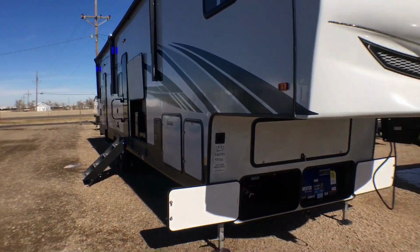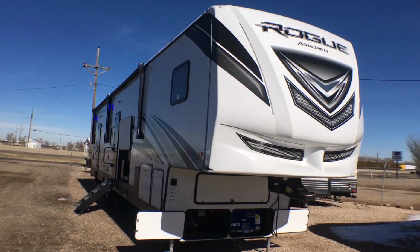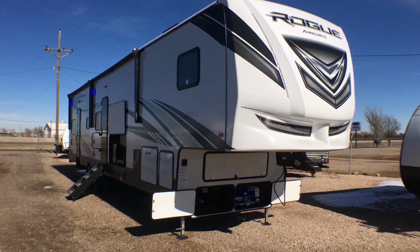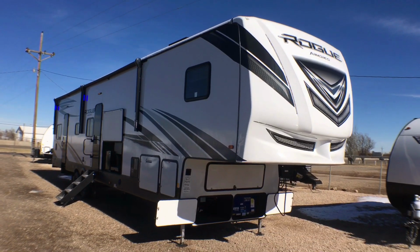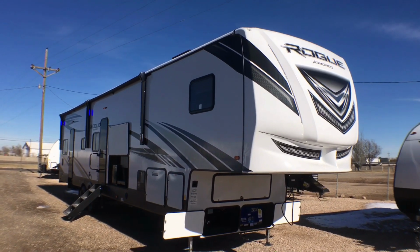Alright guys, that's going to wrap it up for the 2021.5 Vengeance Rogue Armored Model 4007. If you're interested in this fifth wheel toy hauler and you have any questions, or if you would like price and availability, feel free to put any questions or anything down in the comment section below.